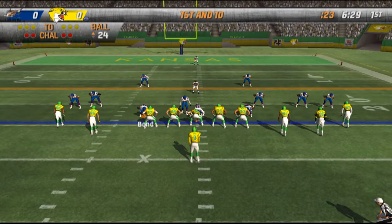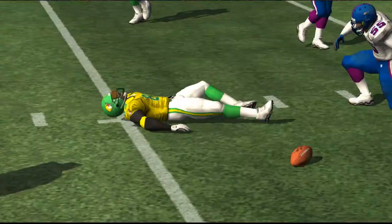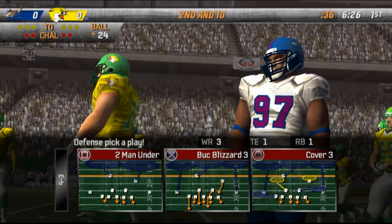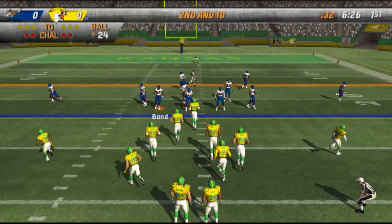Gets the pass off. This one falls incomplete. The short pass falling to the turf, and it'll be second down. Intended receiver on the play. Ninth play of this drive. Ball on the 24-yard line.